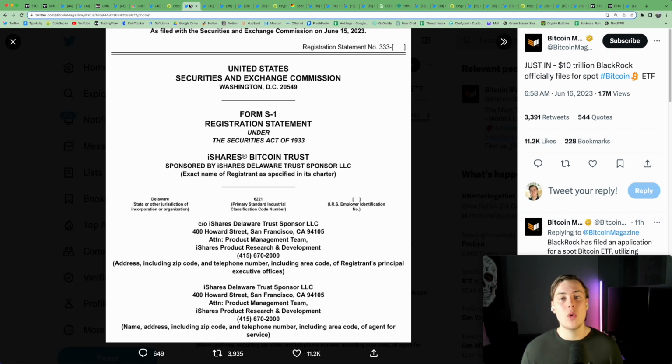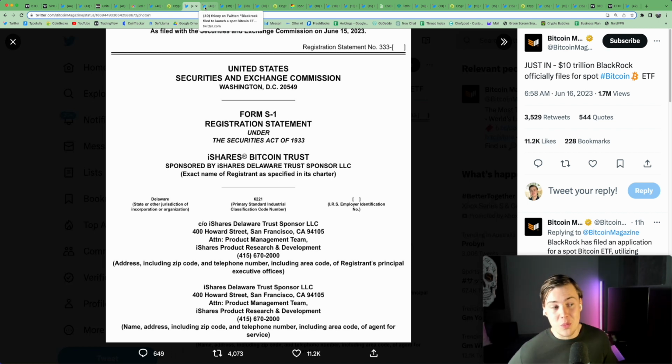So basically today what we saw is BlackRock, who manage $10 trillion AUM, officially filed for a spot Bitcoin ETF. This image here is taken from the Security and Exchange Commission's website, which shows the official registration of an iShares Bitcoin trust. Funnily enough, one of the major custodians named in the trust was Coinbase, which is an unregistered securities exchange in the US. Interesting that they decided to pick them. Does that allude to a Coinbase settlement? I'm not sure. BlackRock's not stupid. They wouldn't have named them if they didn't think they were the right fit.